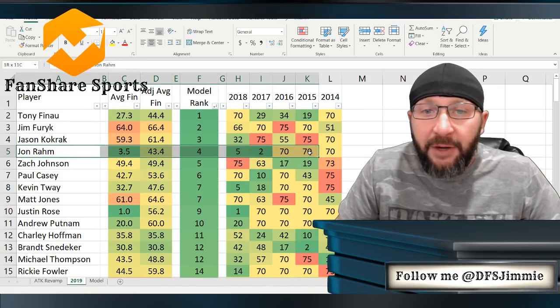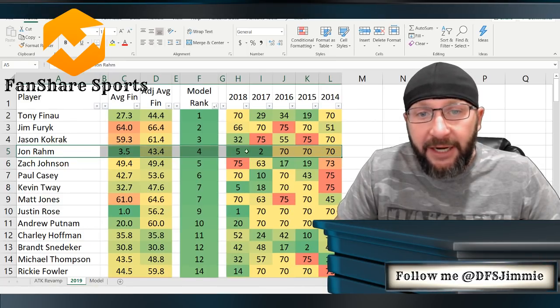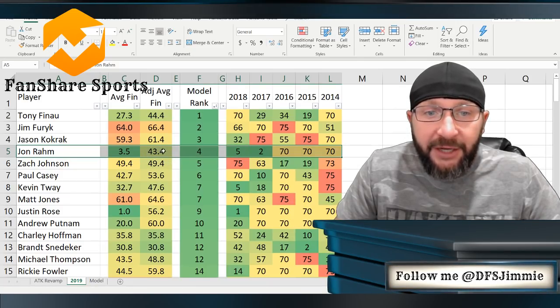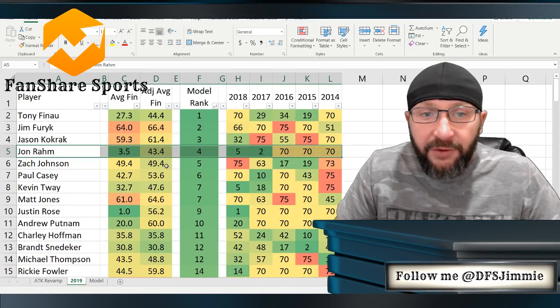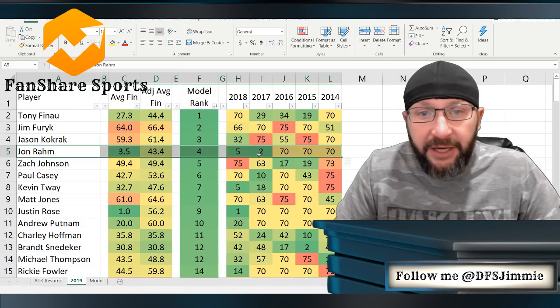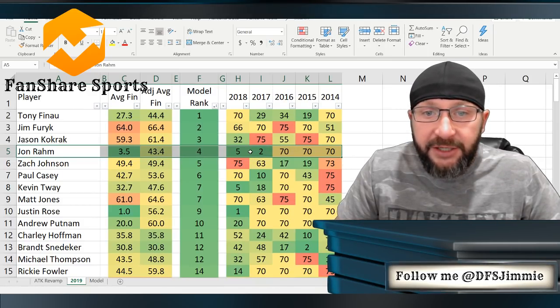Jon Rahm, finding himself number 4 in my model. You see where he's dominated this track the last 2 years, taking a really aggressive approach off of the tee, hitting driver where others elect to lay back. In my adjusted model, he's a little further down, still inside the top 10 or top 12, I think. But in my raw average finish model, in the 2 times he's played here, he has absolutely crushed it. So look for Jon Rahm to continue that aggressive nature, and let's see if it pays off for him 3 years in a row.